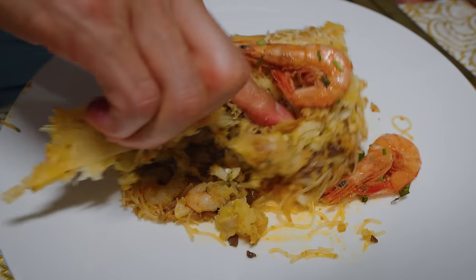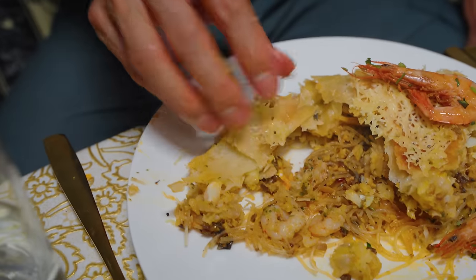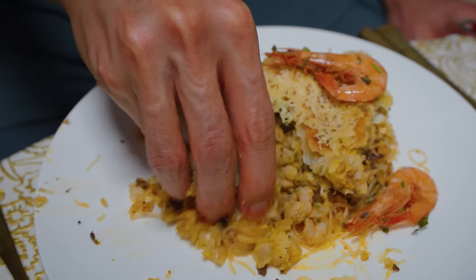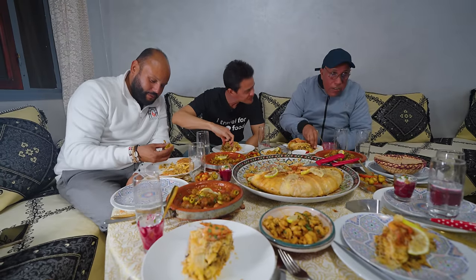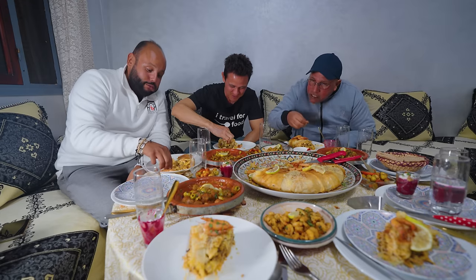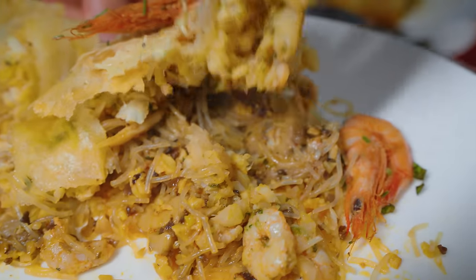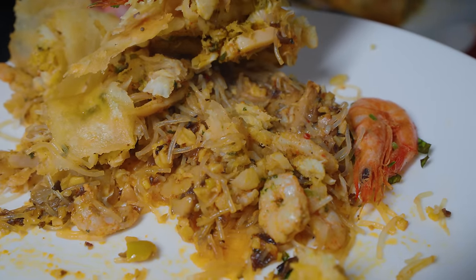Oh, that filo is incredible. So crispy. And then you can use it just to grab everything. Mmm. I can't stop eating. Yes, true. Once you start eating, you cannot stop. Oh man, there are mushrooms and olives in here as well. You just keep digging and discovering new ingredients.